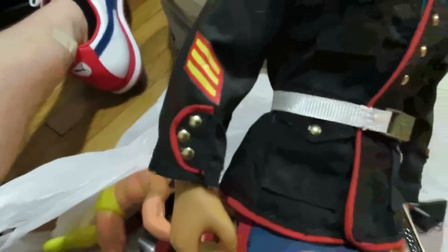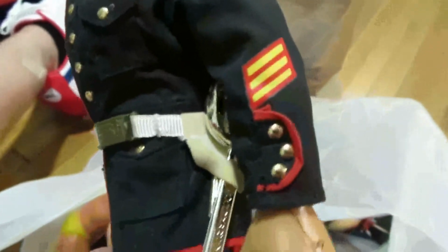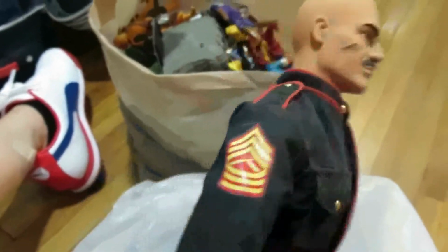Look at this. Look at the buttons. Look at that. It's hard to believe this was $12 back in the day. Look at the shoes. Are you kidding me? He's wearing socks. Are you kidding me? Look at the line. Notice anything? No threads coming out of the clothes. High quality.